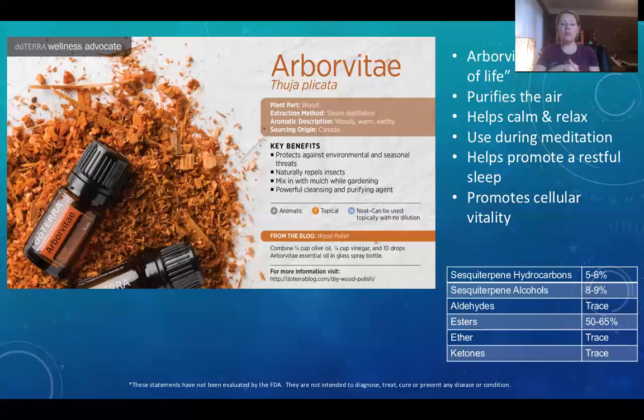This definitely promotes cellular vitality. It's just a powerhouse, guys, and it really does work better when it's diluted. So if you are using it because maybe you have an overgrowth in your system that you're trying to cleanse, or you've got some kind of skin irritation, use it diluted. It's not a hot oil by any means, but it works best when it's diluted. And I would recommend a 10% dilution, okay?